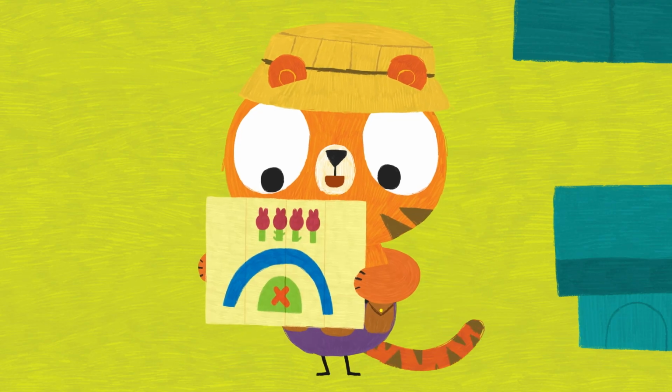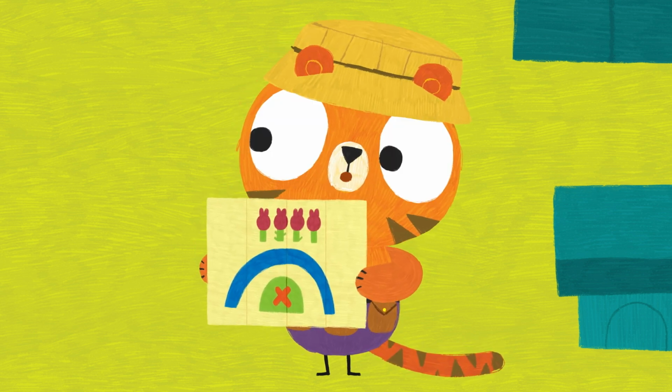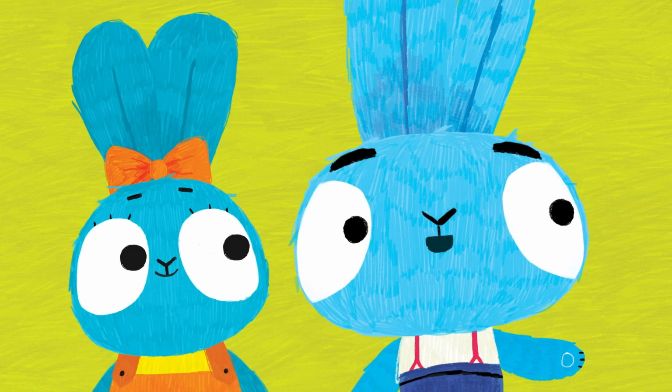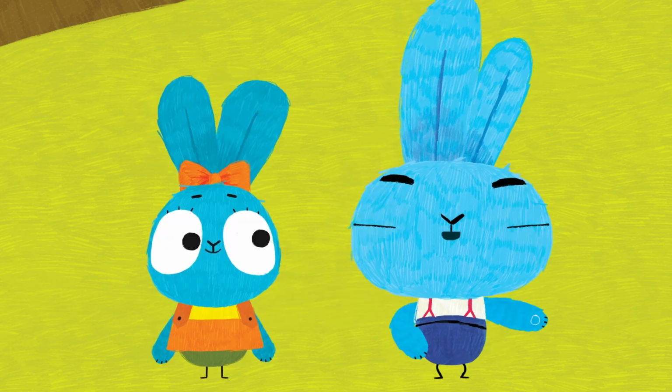A treasure map. My dad drew it. He hid something for me to find. But I can't figure out his map. Oh, Bop and I can help you. Yeah, we're great at puzzles. Sizzling stripes. Okay. Yeah.